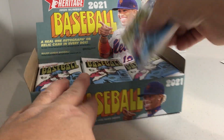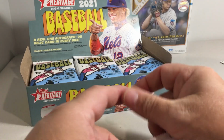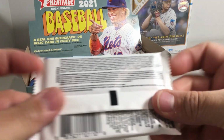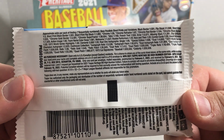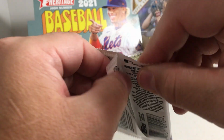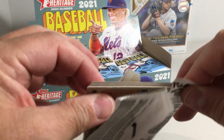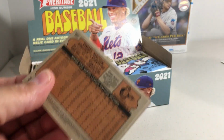Okay. Be cool if I could get a hot box. I always like to get hot boxes of a high number if I can. Very tough, they're one per case though. So there's the pack odds. We'll know pretty quick if we have a hot box, as you'll have a purple chrome card.